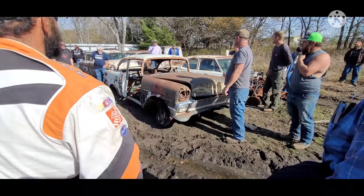Sell the Edsel right here. How much? 50, 75. 75 on the Edsel. 100 and a quarter. You're out. 100 and a quarter, 125. $100, number 48, on the Edsel. Anything else separate?